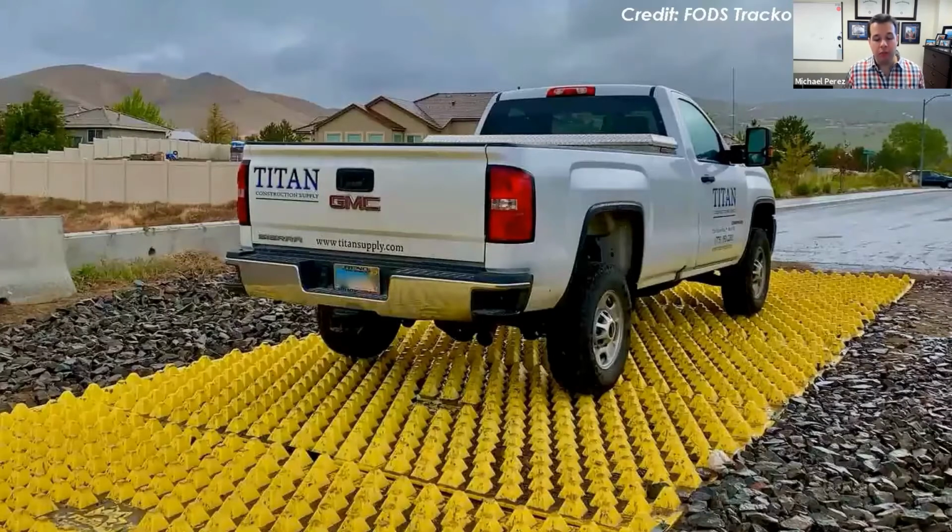Now we have manufactured or proprietary types of construction exit pads that we can also use. This is a particular product which is constructed out of plastic. It's very heavy duty. I've had a chance to play around with it and see it. The idea is that it serves the same purpose. You're agitating the tires, flexing the tires, causing that sediment to drop from the tire as the vehicle is rolling or driving past it.